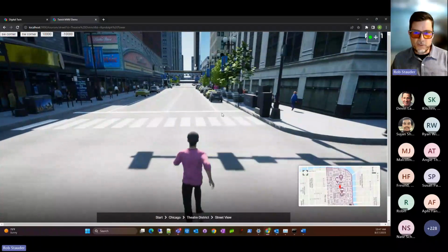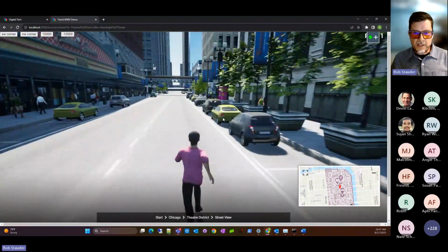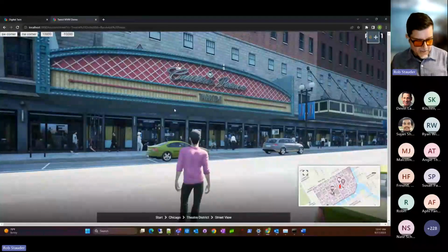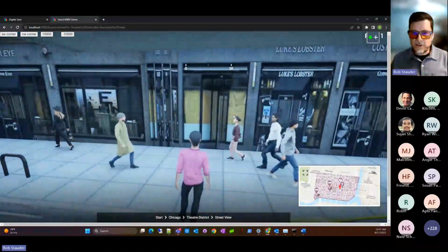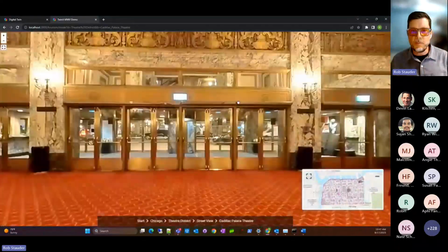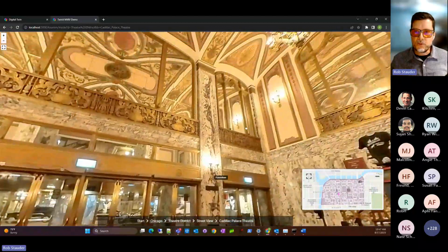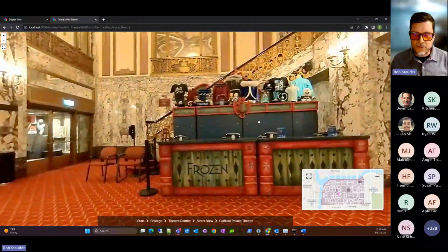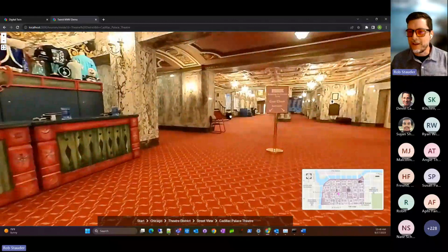And now what we can do is run Malcolm through the scene, or walk him. And let's do this. Let's take a look up at this building. This is the Cadillac Palace. It's a beautiful theater. And since we are using a tourism use case, let's go inside the building. Here's the inside. You can see it's got some beautiful ceilings. We're in the lobby, by the way. At the time we took these pictures, the Frozen show was playing. Maybe some of you actually saw that.